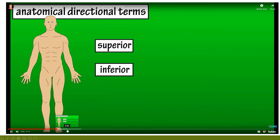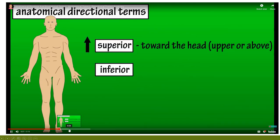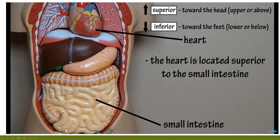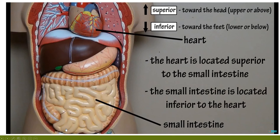We're going to start with superior and inferior. Superior means toward the head, and inferior means toward the feet, but can also mean lower or below. So we would say that the heart is located superior to the small intestine, or we could say the small intestine is located inferior to the heart.